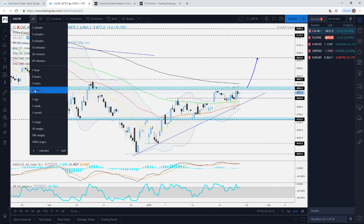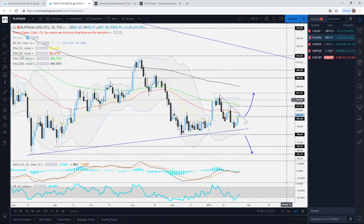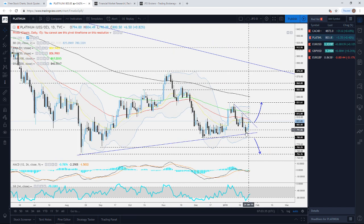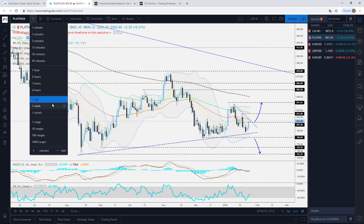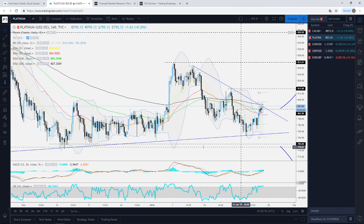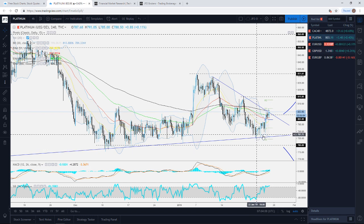Jumping into platinum now. Let me just get back into the daily to show you what's happening here. I was talking about this one previously and telling you guys to keep a close eye on it. As you can see, it continues to trade above this medium-term upside support line, taken from the lows of August last year. We almost managed to reach that area on the daily chart, but on the 4-hour chart we can see a clear touch. So it's probably better to have a look at the 4-hour, and you can see that it had a nice rebound from this upside support line.